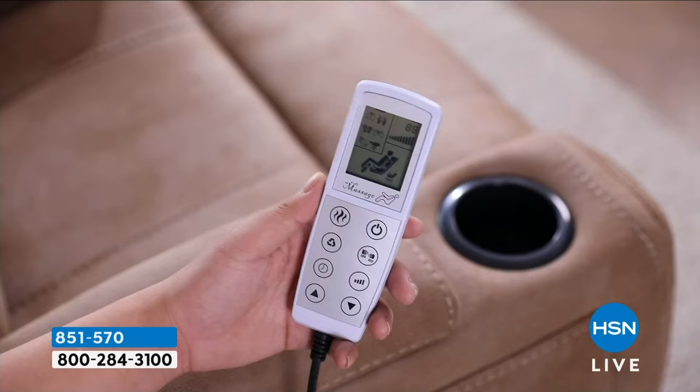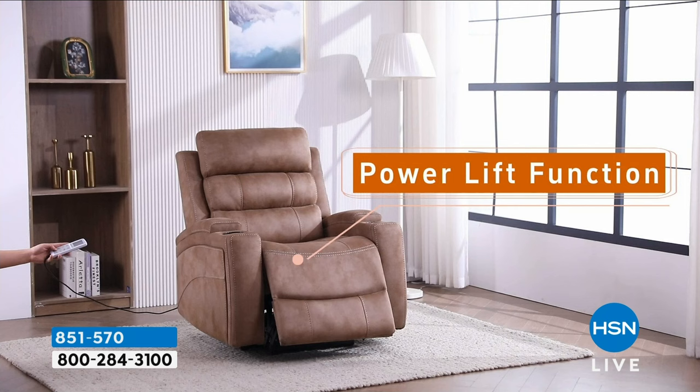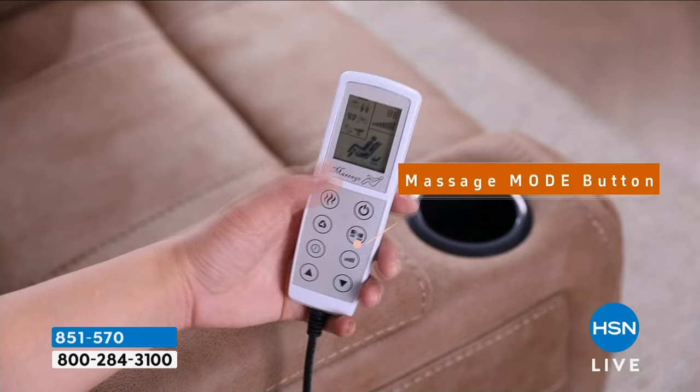You're getting the lowest price of the year. This is not back at a better price. I want you to know that. That's important. I hate buying something and then it turns up next week cheaper. This is not back cheaper. This is the lowest price of the year.